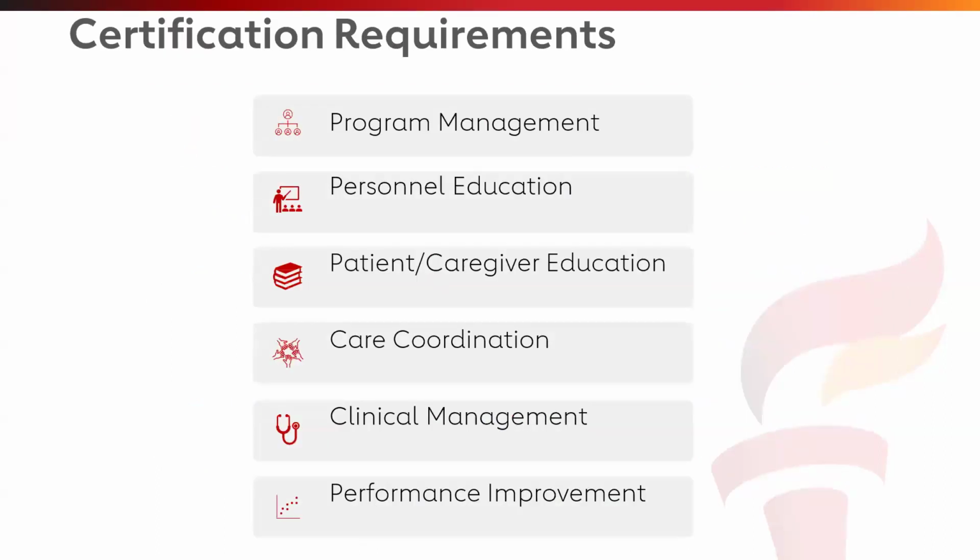So, certification requirements. There are several points, and Steve Dentel can elaborate on these, but there has to be overall program management, people in place who are going to manage the stroke program within the facility. There needs to be education, continuing education credits for personnel about the standards, the quality of stroke care, and how we implement this. And very importantly, we also have patient and caregiver education.